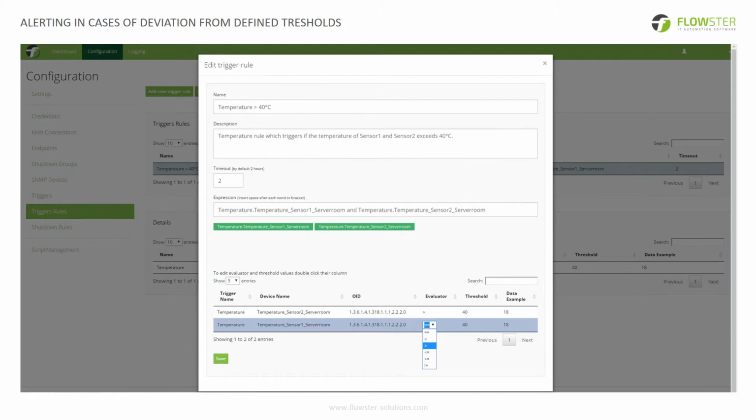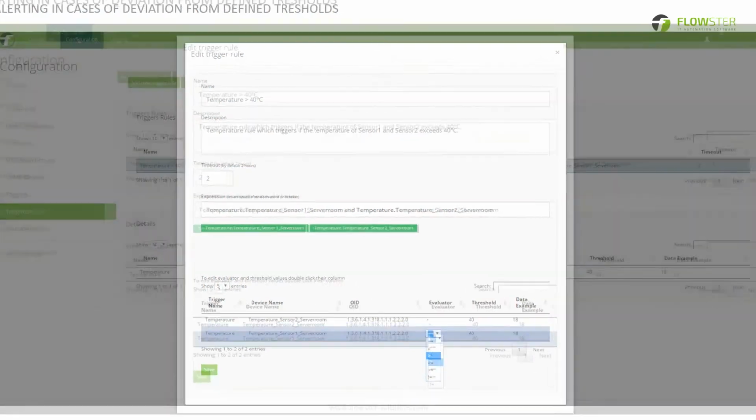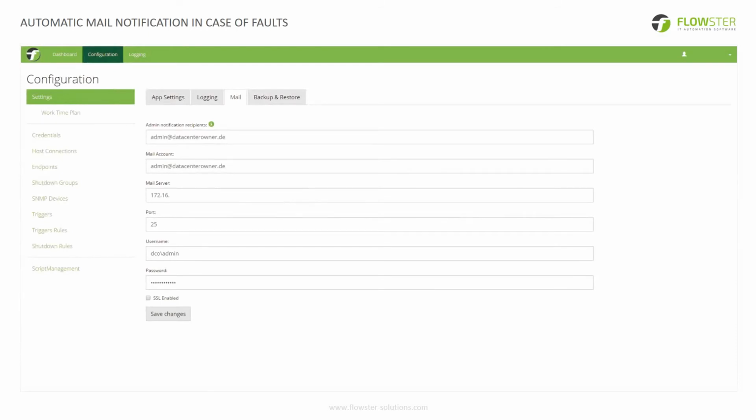Therefore, access control systems, several server rooms, or redundant USV systems can be monitored. The integrated mail function allows a short reaction time in case of a disorder. The software automatically sends warning messages per email over an authenticated connection to administrators or users if an alarm is reported.